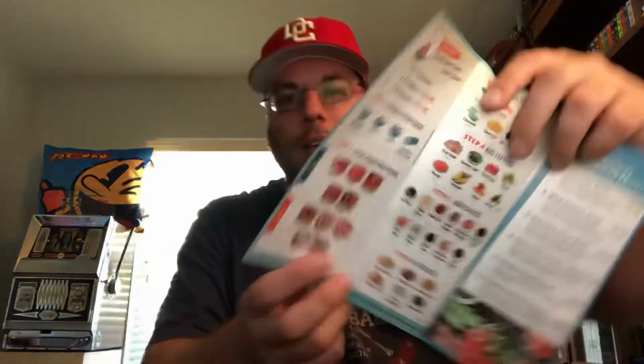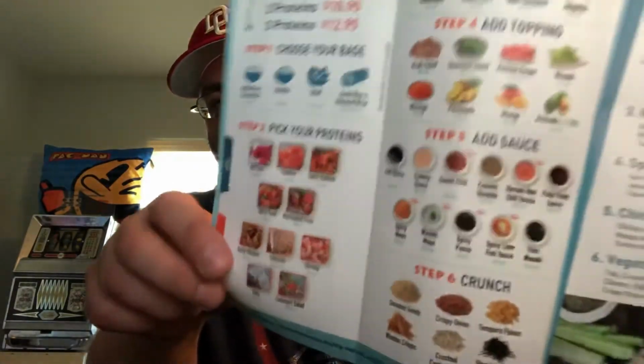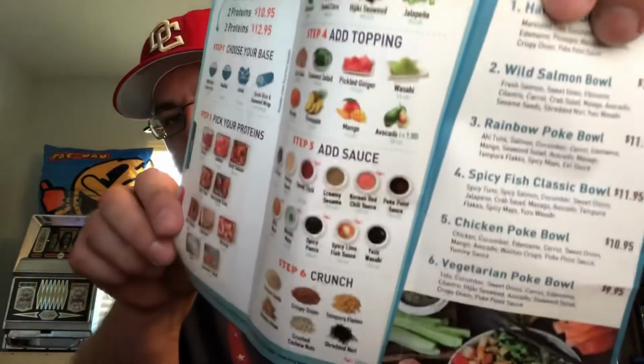Then you add your sauce, which I don't even remember what sauces I did. I did the eel sauce and the yummy sauce, I think, or the eel sauce and the sweet chili. No, I think I did the eel and the yummy. I just ordered this thing like 10 minutes ago and I already forgot, whatever. And then the last step is the crunch. You could put a little topping, crispy onion topping or tempura flakes. So this is kind of what it looks like if you make your own, and it just gives you a little step-by-step deal here.